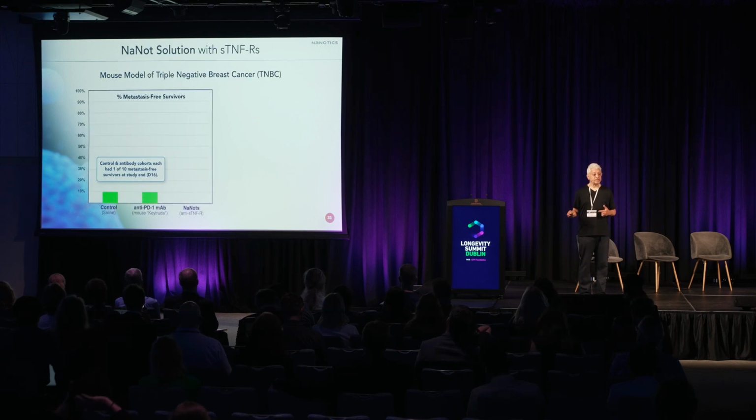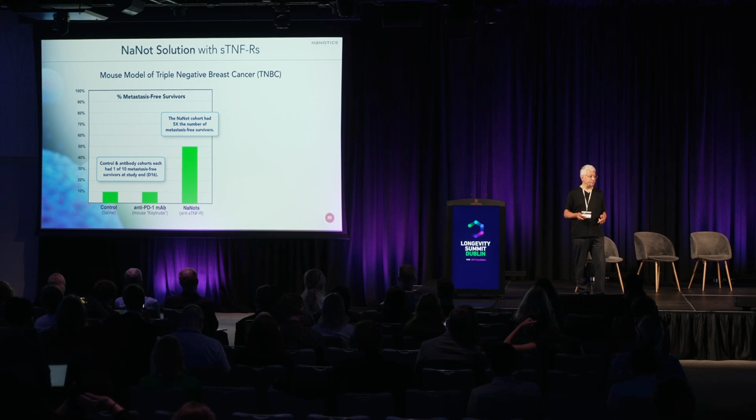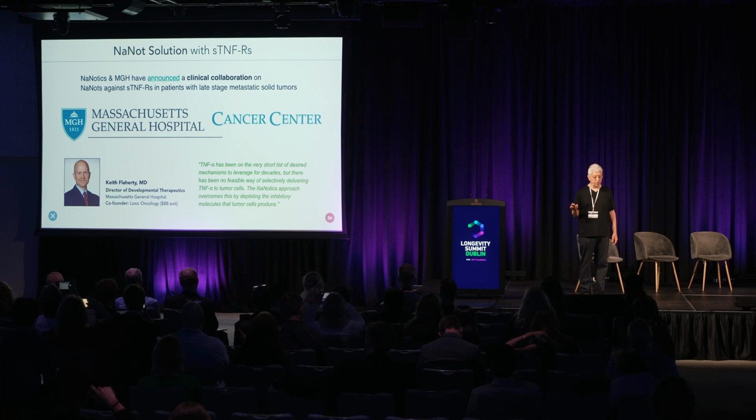So we've made Nanots against mouse STNFRs and tested it in a mouse model of triple-negative breast cancer. We saw 5 times the number of metastasis-free survivors in this study versus the control arm, which was saline, and also a mouse equivalent of Keytruda, which is anti-PD-1. So it shows that Nanots can drive dramatic therapeutic response in metastatic triple-negative breast cancer, again, just by taking something out of blood. And we're progressing this to human studies with MGH in Boston under Keith Flaherty, who's kind of legendary in immunotherapy. He co-founded Loxo, which sold for $8 billion.